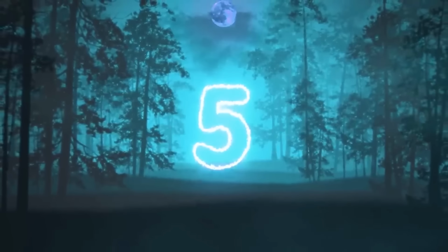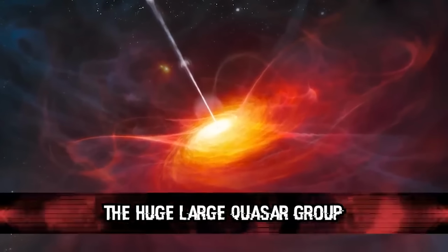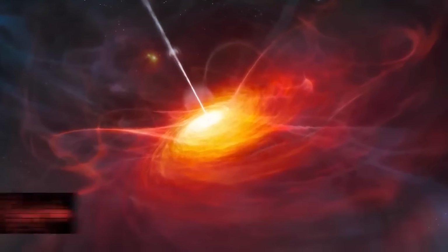Number 5. The huge LQG. Quasars are extremely supermassive black holes that are surrounded by accretion disks, which then release their generation of a beam as pure radiation.